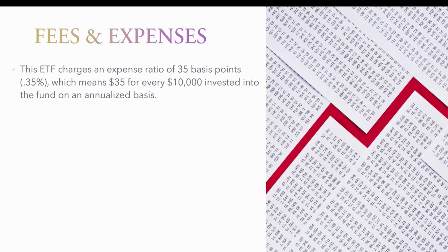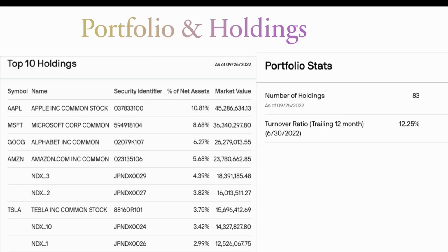All right, so fees and expenses. This ETF charges an expense ratio of 35 basis points. And this means for every $10,000 invested, you can assume that there'll be $35 in fees. This is just going to be deducted from the fund's annual return. A lot of times you'll see it deducted from the distributions, depending on how they take that out. But essentially, you won't even see this. It's not actually going to be a fee that comes out of your account. It'll be charged by the fund and just deducted from the annualized return.